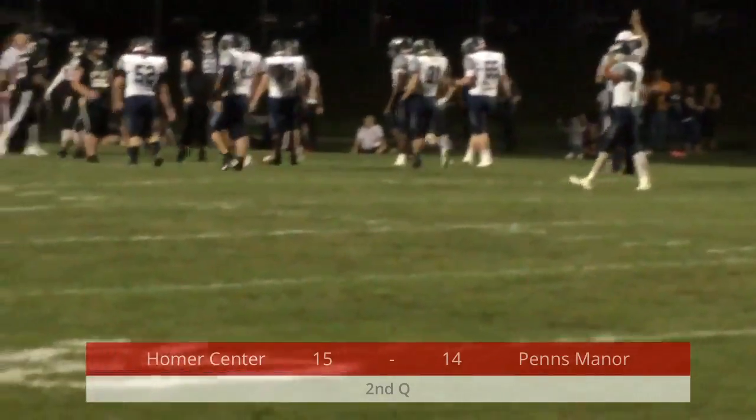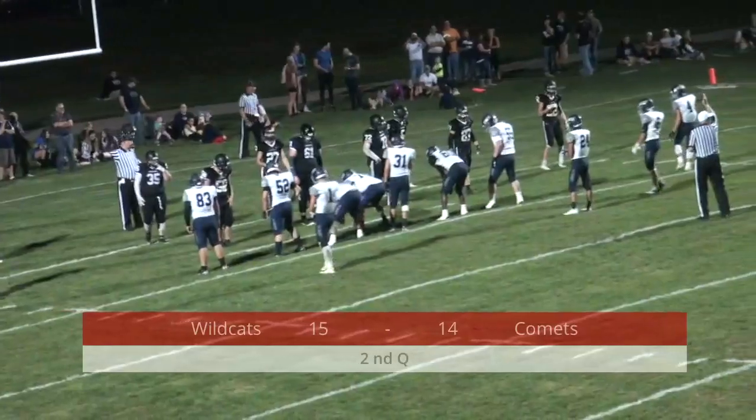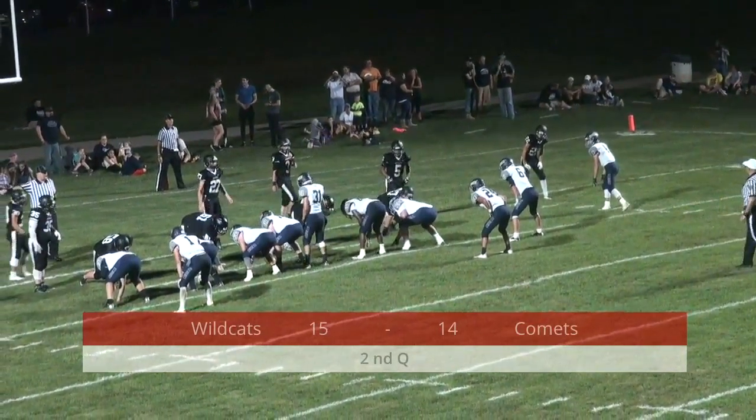What a turnaround, huh? Yes, indeed. Amazing, amazing. So Penns Manor going to go for two, try to take the lead into the locker room at halftime. Homer Center will get the ball to start the second half.